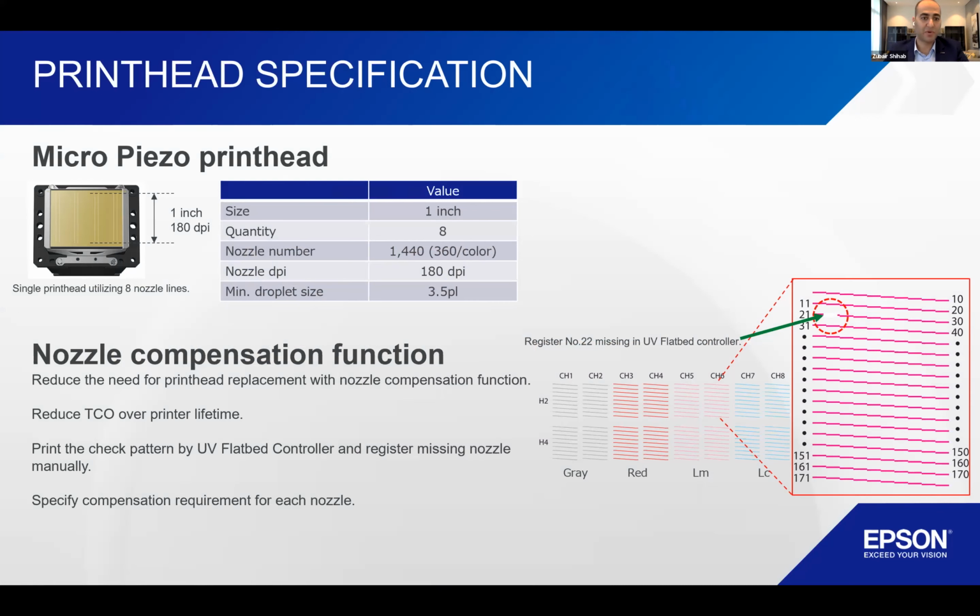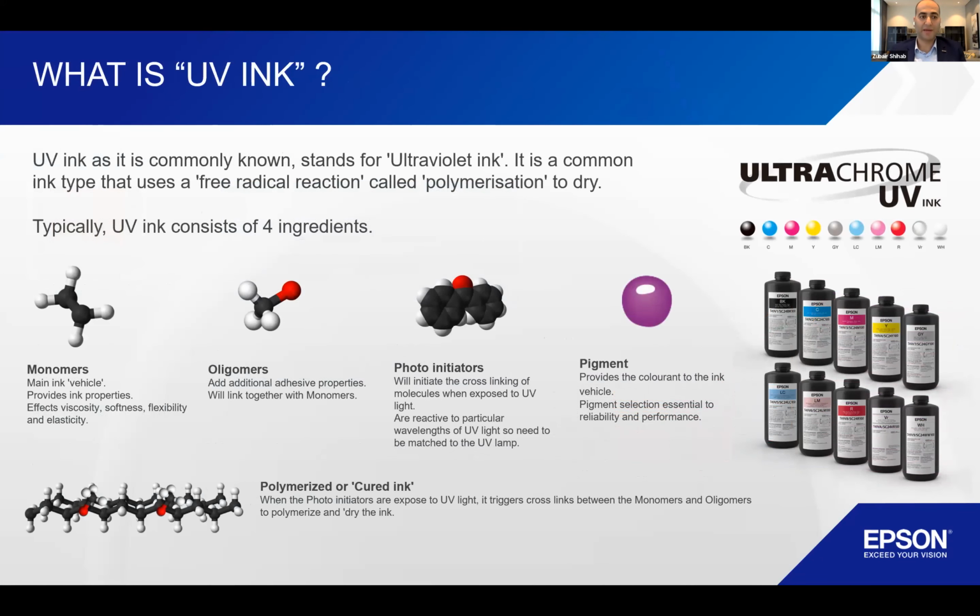So we have a 3.5 picoliter ink droplet, and this is a new printhead that we are using, which has 1 inch of 180 dpi each, having 8 channels, about 8 nozzle lines on a single printhead. Also, the UV ink actually.